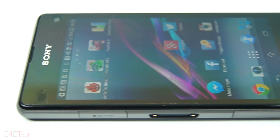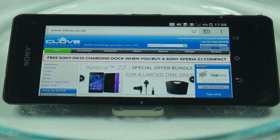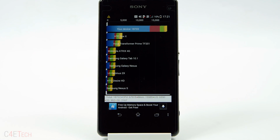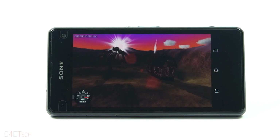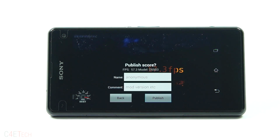Apart from these 4, the Z1 Compact is very similar to the Z1. Frame cut out from a single sheet of metal, check. 20.7 megapixel rear camera with a 2-stage shutter key, check. Waterproof IP58 certification, check. Underneath the hood, it's still the same Snapdragon 800 chipset. 4 Krait 400 cores clocked at 2.26 GHz each, coupled with an Adreno 330 GPU and 2 gigs of RAM. As an added advantage of the 720p display, the Z1 Compact actually outscores the Z1 in quite a few benchmarks.